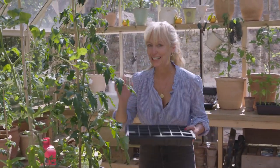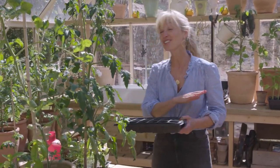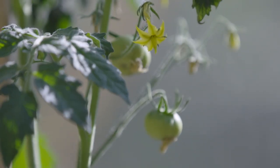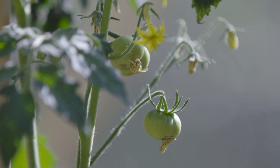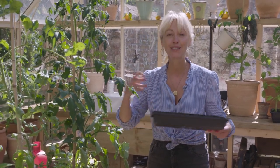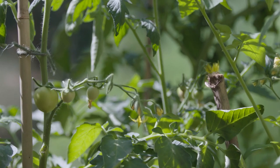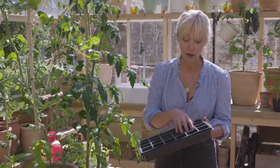Nothing beats the taste of homegrown tomatoes, and there are so many different varieties. From green tiger ones like these ones to black cherry tomatoes to sun golds, the list goes on. And they're relatively easy to grow. So the first thing you want to do is get them seeded and get your seeds propagating.